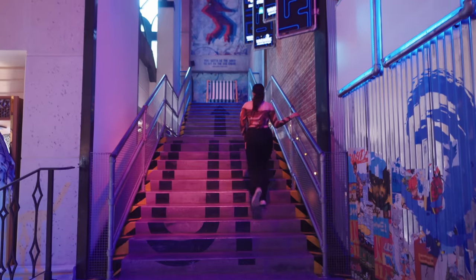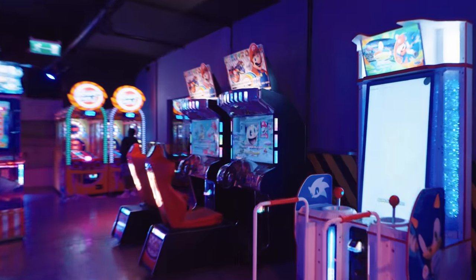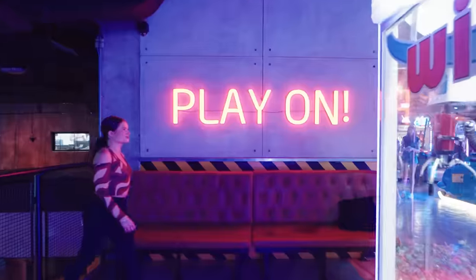And if you've still got some energy left after your full-on day, well, then Wavehouse is the place to be. It's two stories of entertainment for all ages, and you've even got arcade games upstairs. Let's have a look.